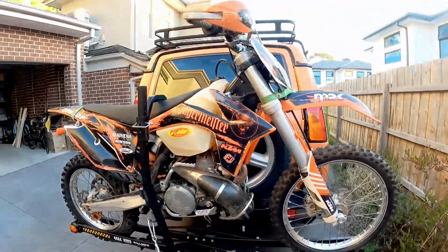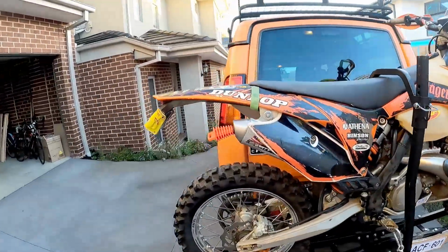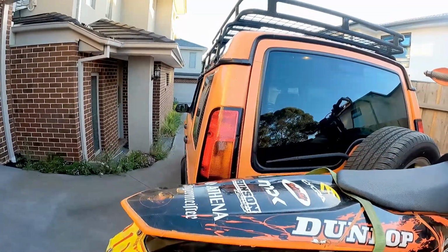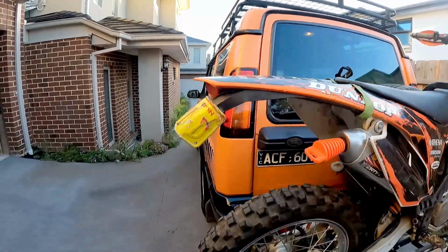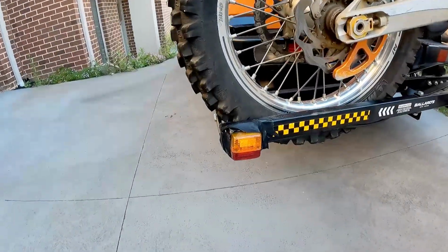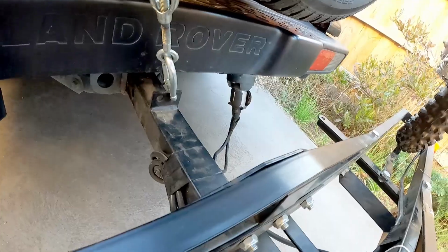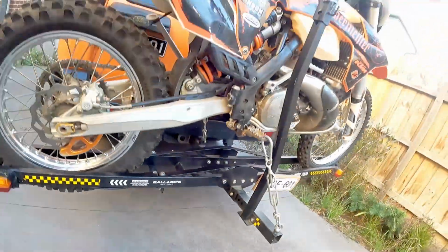And more importantly, something that I noticed when I bought my rack was that it actually covered the car's signal and brake lights. So what I did was fit a pair of additional lights and wired it up to the vehicle's trailer wiring kit. So it's actually a pretty easy process to load the bike and even to unload it. It's a 5-minute one-person job, and I don't think a trailer would be that fast either.